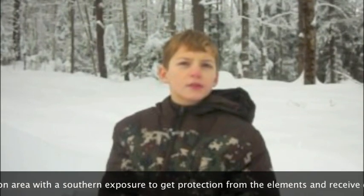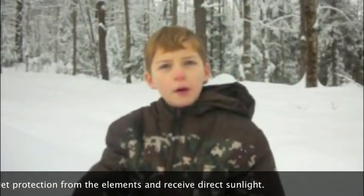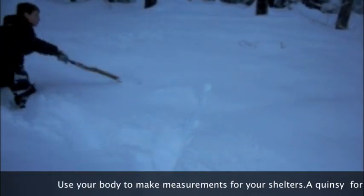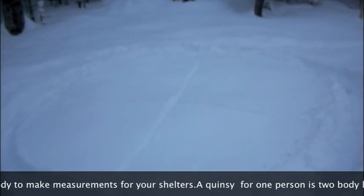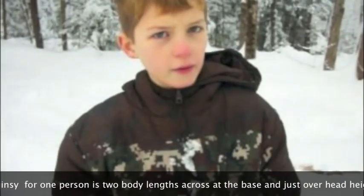To get your measurements for your quinzee, we need to use this stick, and it's going to be 2 body lengths wide and 2 body lengths long. It's going to be an X. And then we're going to draw a circle around the X. And that's the outline of our quinzee. Now I have a circle outline.